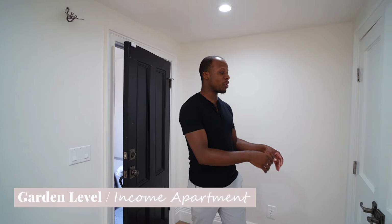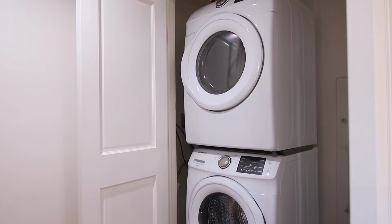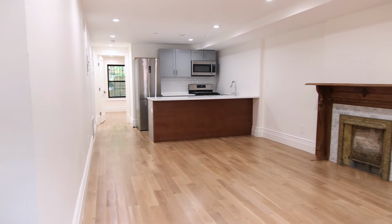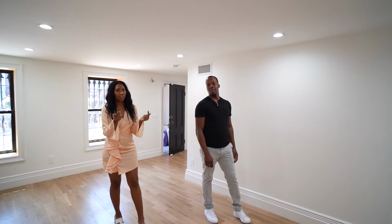Let's go. All right. As soon as you walk in, you can have your coat closet. We actually have a washer and dryer in unit as well. This is about, I would say, just shy of 1,000 square feet. And this is a full 1-bedroom, 1 bath. And it has access to the backyard.